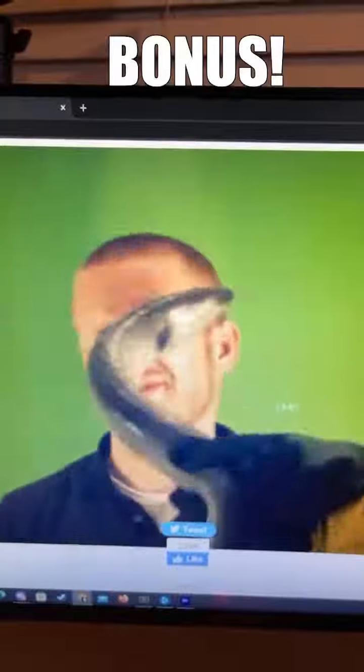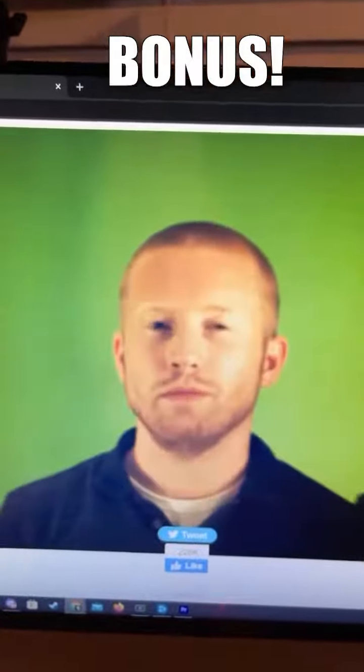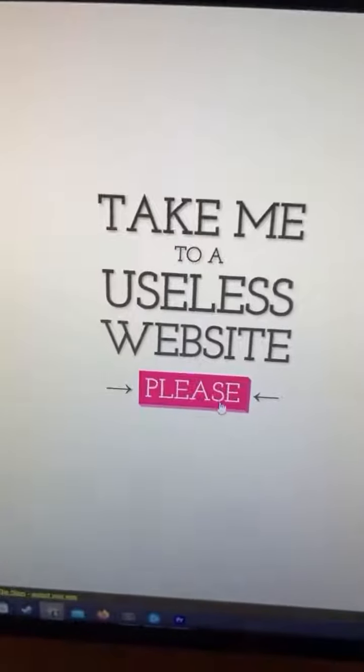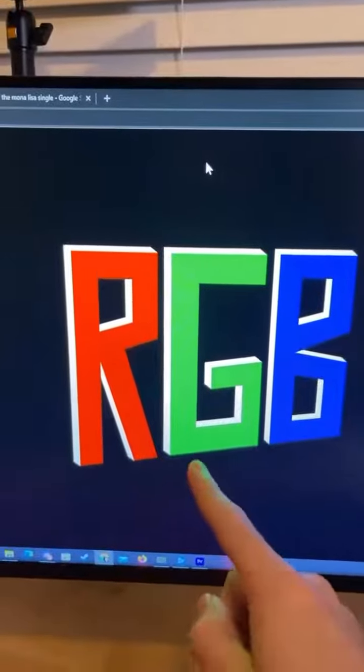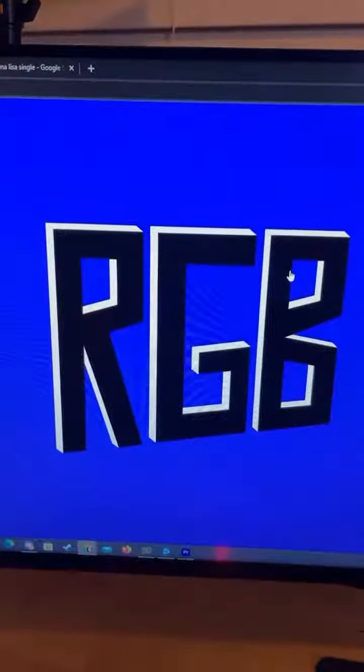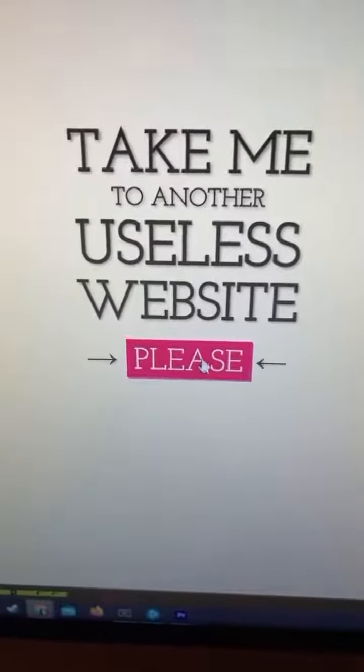And your bonus website isn't powerful or anything, but it might help you waste some time. If you go to this website and then click on this pink button, it'll take you to a completely useless website that you can waste some time on. And just click the button again if you don't like that one.